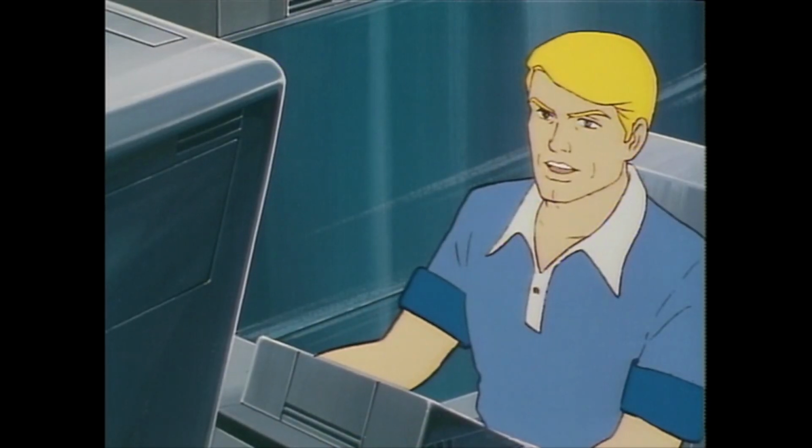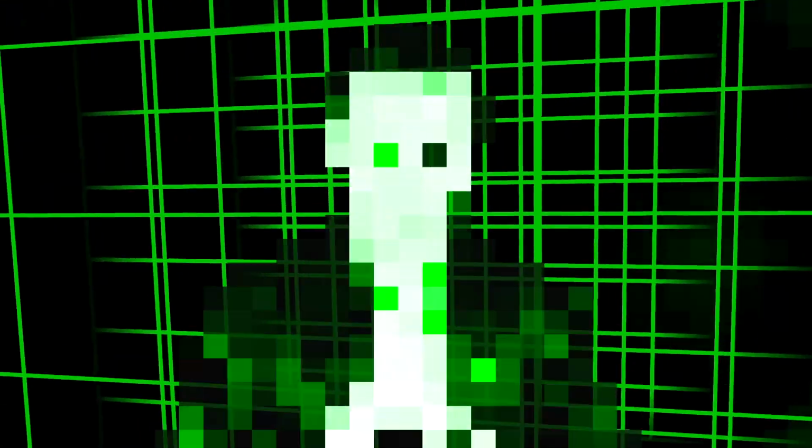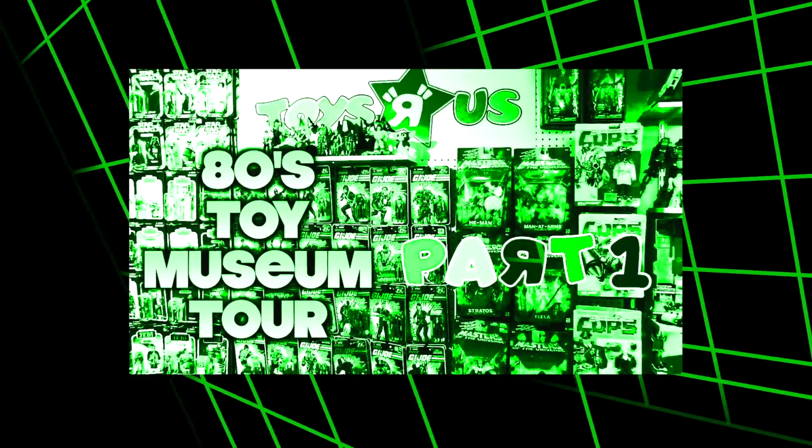Computer, select the best mask agents for this mission. Personnel selected. Michael Mercy, 80s nostalgia expert. Collection code name, 80s Toy Museum.